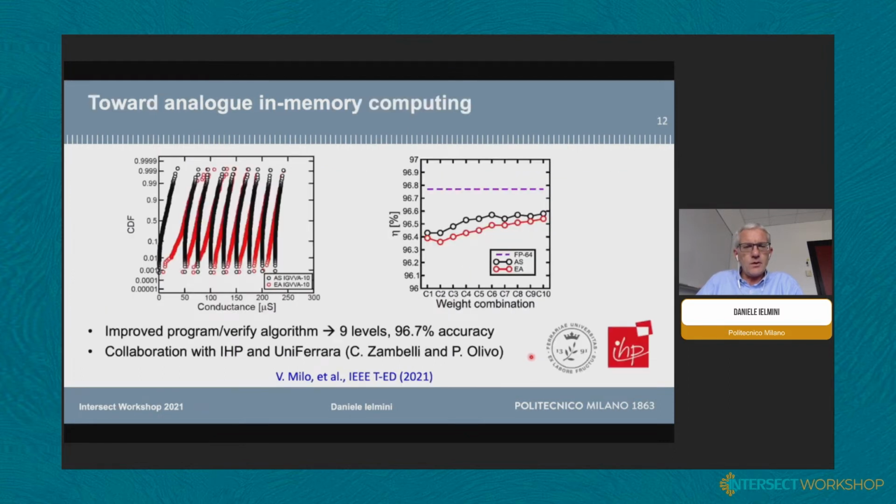As a follow-up to this work, we also tried to improve the programming technique, and we found a good approach. I do not have time to describe it today. It's based on this IGVVA technique. Using this IGVVA technique, we could achieve a very tight distribution that you can see here. The black distribution is what we could achieve immediately after programming. You can see that we have 9 levels, including HRS. So it's pretty good. We could achieve basically 3 bits precision, more or less.